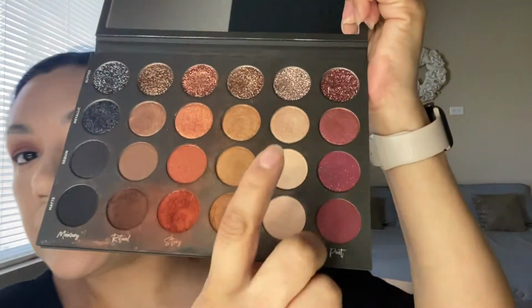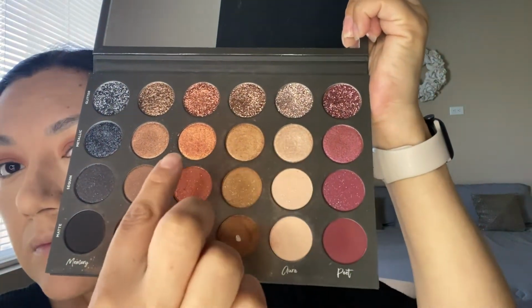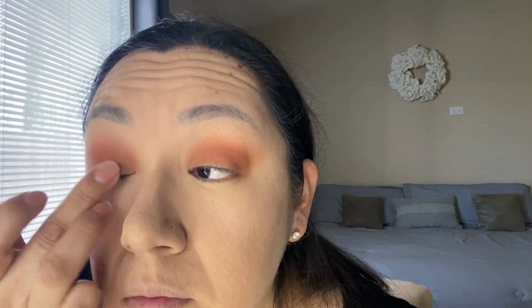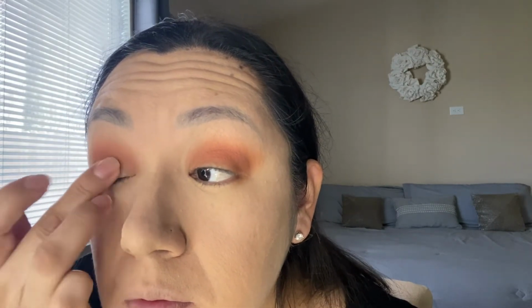Okay, and then I'm gonna go with this one right here. I didn't know which one to pick, so I went with that one for that same palette. For this, I'm only using my finger and I'm packing that glitter. It's actually a metallic. That's what it says on the palette. I think it's called Aura Metallic, and I just use it with my fingers. I feel like it works better when you do it with your fingers.